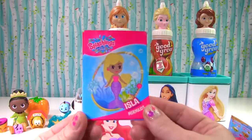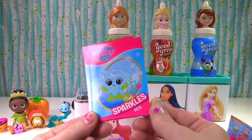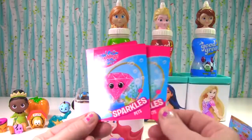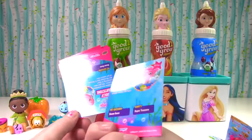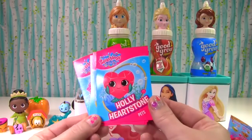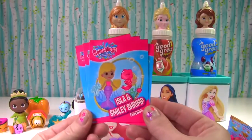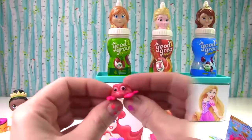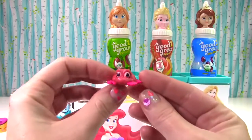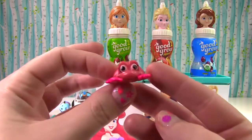Here are the collector's cards that were inside. It's Isla, the mermaid. Sparkles. Another Sparkles. Ooh, this one's a super treasure. Here's Holly Heartstone. And here's Isla with Smiley Shrimp. They're good buddies. And our little splashling is Claudette, the little crab. Isn't she adorable? Pinch, pinch, pinch.